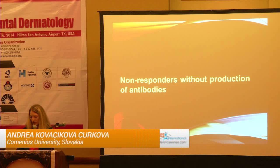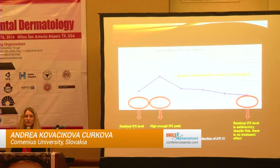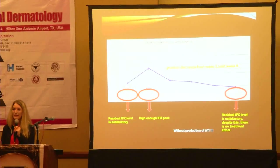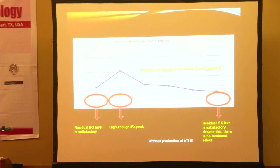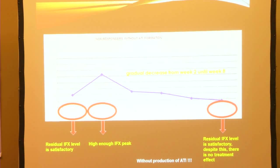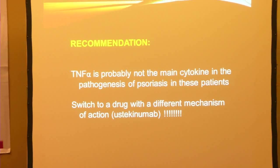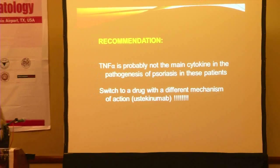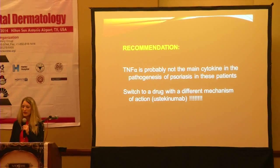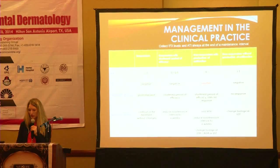The last group of patients are non-responders without production of antibodies. These patients have dynamics of infliximab completely identical to the first group, to the responders, with the difference that these patients do not respond to the treatment with infliximab, and they do not produce antibodies to infliximab. So for this group of patients, TNF-alpha is probably not the main cytokine in the pathogenesis of psoriasis, and it is recommended to switch to a drug with a different mechanism of action, such as ustekinumab.